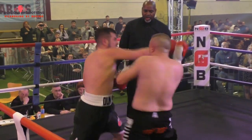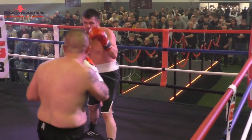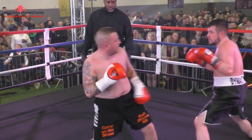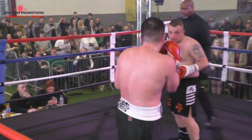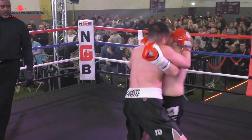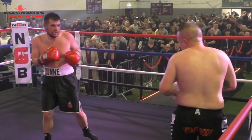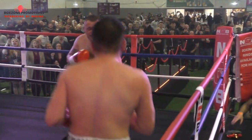And here they go again, just like the first round. I think both corners have told them, this is close. Dunne pushing forward, but Anderson with that right hand reply. Looping right hook, Dunne sees it coming, pushes forward, steps away. Comes in with his own left, good start to the round from Dunne.